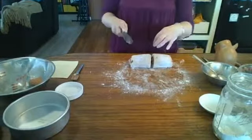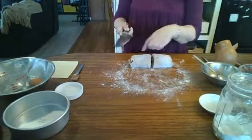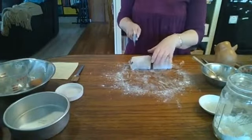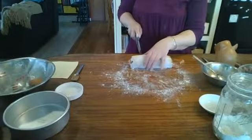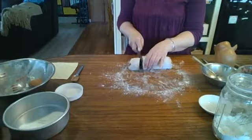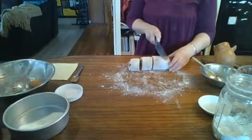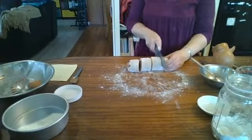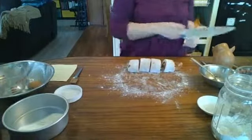So this is kind of sticky. So I'm using a very sharp knife, or you could use a serrated bread knife. And I'm not pushing down. I'm wiggling, like I'm sliding it across very quickly and lightly. If I push down, I'll deflect, I'll like squish the circle. So just quick. There we go.